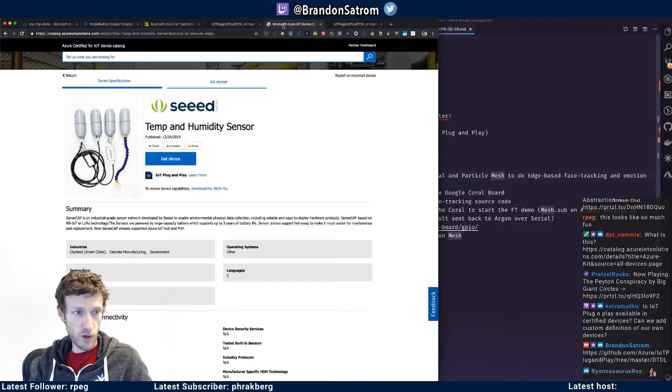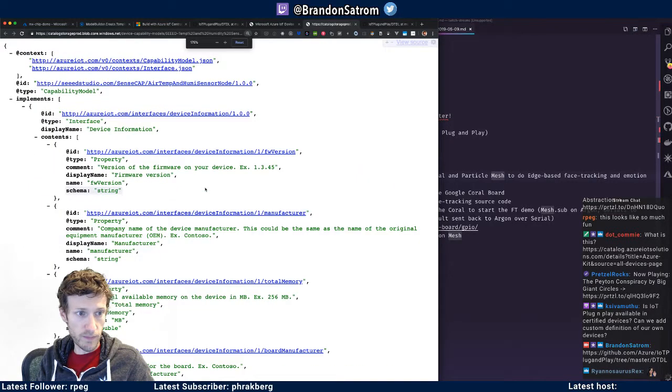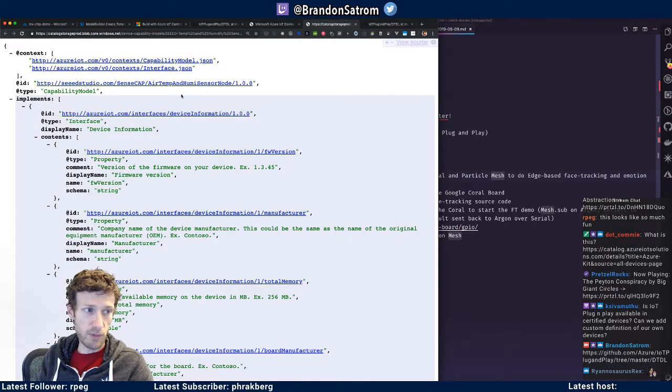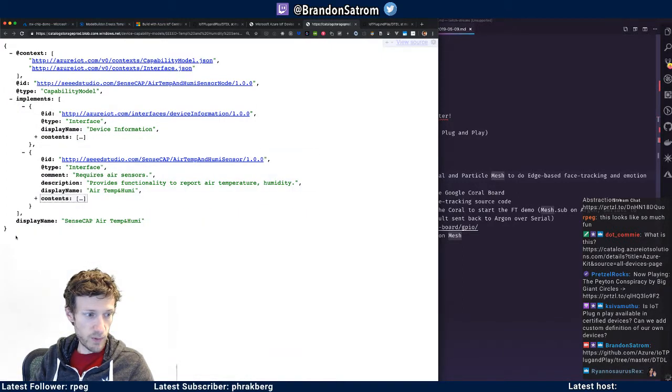So for instance, if I go back to the Seeed temperature humidity sensor, you'll notice that the JSON file for their capability model is already in here. And this is what that looks like. Let me zoom in a little bit. This is the DTDL file for that Seeed Studio device. It says it uses the capability model context. It's an air temperature and humidity sensor node. It has an ID. These are my interfaces. It implements the device information interface. It implements these interfaces, et cetera, et cetera.